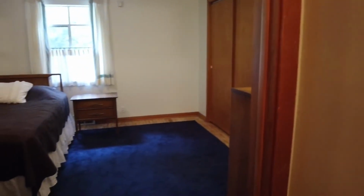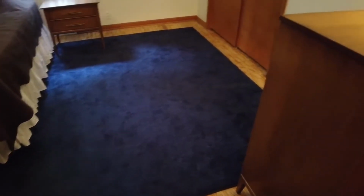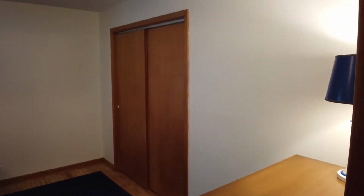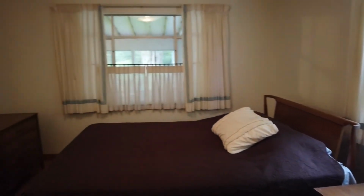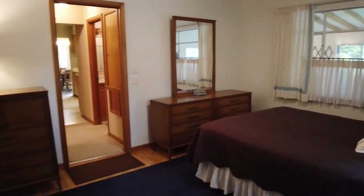As we start to work our way further into the house, you have your first bedroom, which has hardwood floors, which is super nice, and I'm guessing the hardwood floors flow throughout the house under the carpet. But you also have a 48-inch closet that has sliding doors, and then you have enough space for a queen size bed or even a king size bed with a little bit of a dresser or a desk. And that leads off to the back porch if you look through the window.